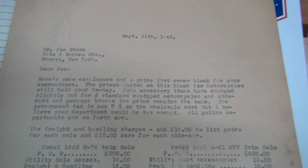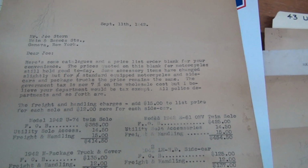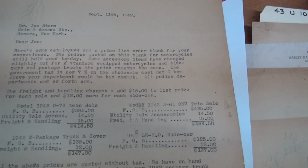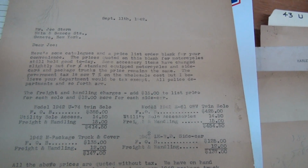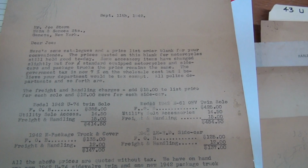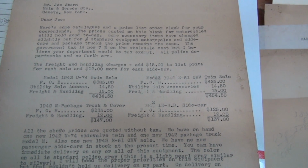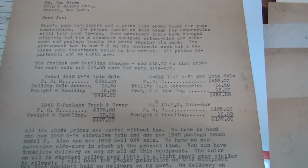The prices quoted on this blank for motorcycles still hold good today. Some accessory items have changed slightly, but for standard equipped motorcycles and sidecars, package trucks, the price remains the same. The government tax is now 7% on the wholesale cost, but I believe your department would be tax exempt. All police departments and so forth are. The freight and handling charges add 15 to list price for each solo and 12 more for each sidecar.